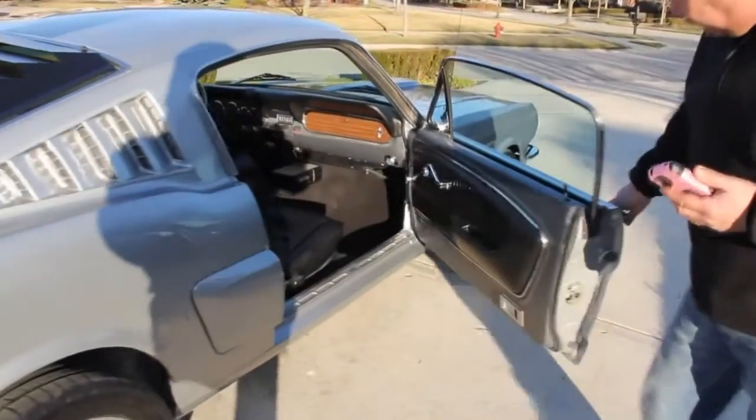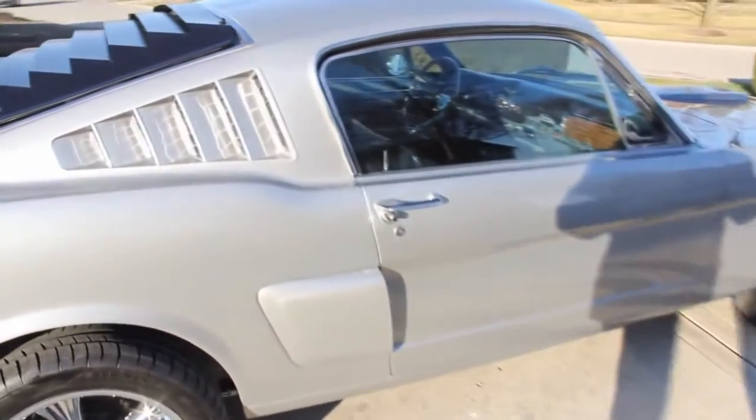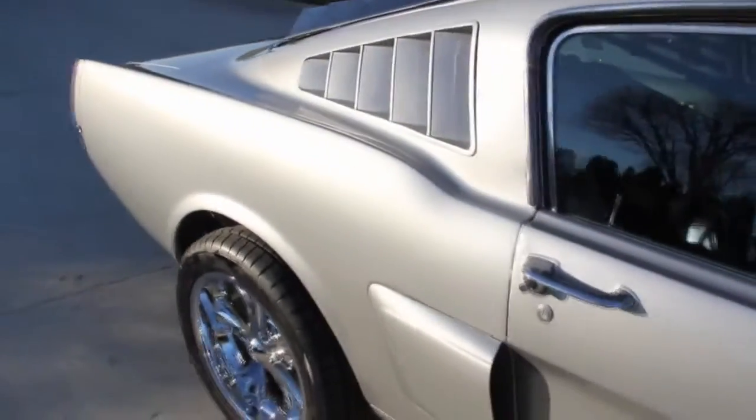Check out the operation of that door. Door jams are beautiful. Hey, at Vanguard Motor Sales, we buy all of our inventory. We are not a consignment dealer.